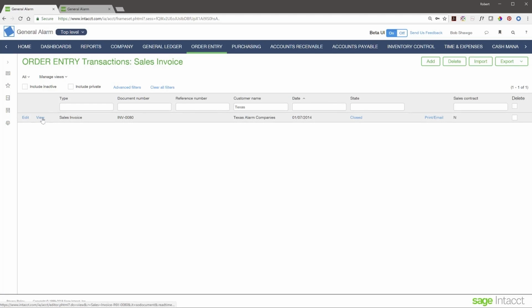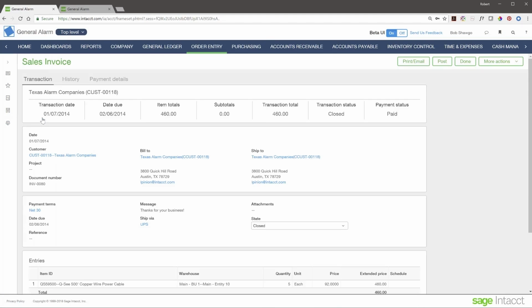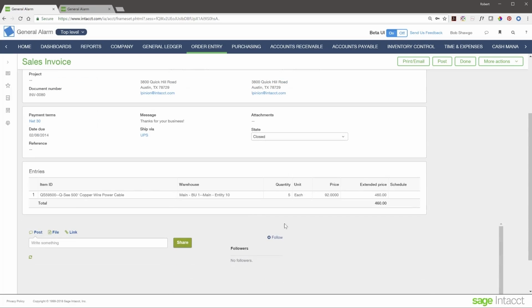Now I can go view this. So I'm going to click view next to this sales invoice. And as I bring up the sales invoice, I can see everything about it. I can see the transaction date, the due date, the totals, the subtotals. I can see that the transaction status is closed and that it was paid. So I have all this header information right away. These are some big questions they ask right off the bat. And I can see what item it was for, the quantity and the price and the total.